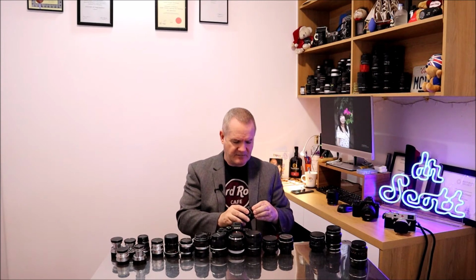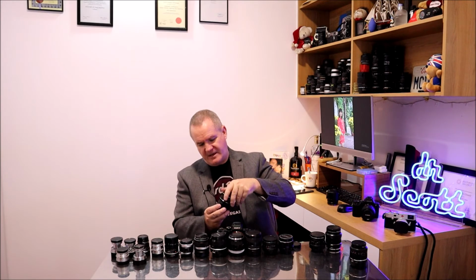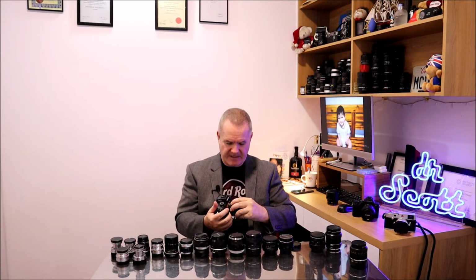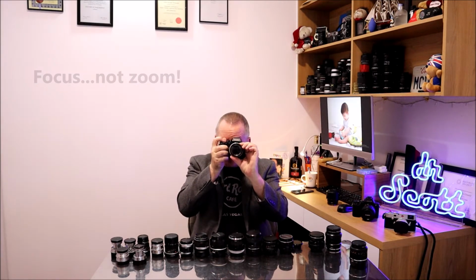Next one down the line is my Color Ultron Voigtlander, which is also an M42 mount. So I'm going to screw this baby on the end here. Mount it. It's a very light lens as well, I must say, just from comparing these two, even though the Pancolar is pretty light as well, but the Voigtlander is lighter. Let me open that all the way. Now this is a 1.8, remember, not 1.4, even though the Pancolar is also 1.8. So again, let me zoom in on the end of the lens.